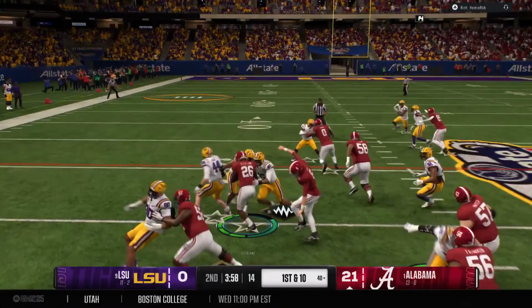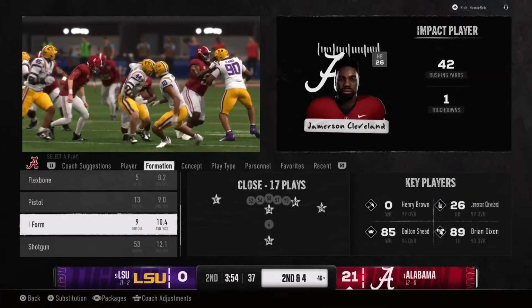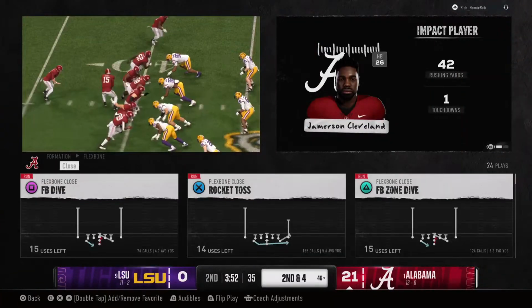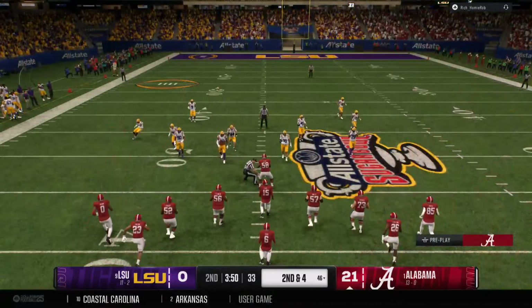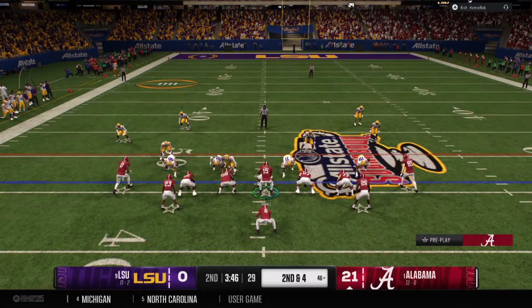Using the ground game here. Tailback has the handoff. He's brought down out at the 46. I tell you, to be able to pick up a nice gain like that, those offensive linemen have to sustain their blocks. Gave them a chance at a really nice gain.